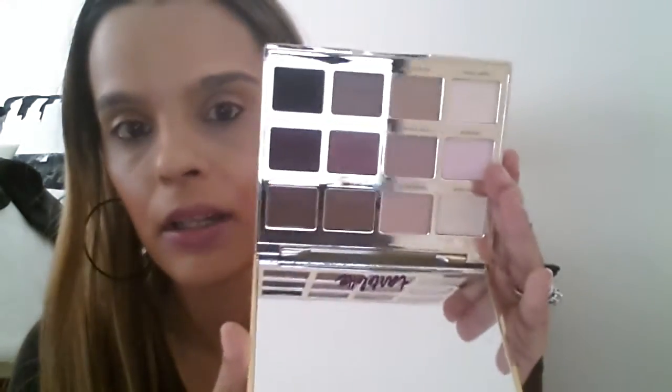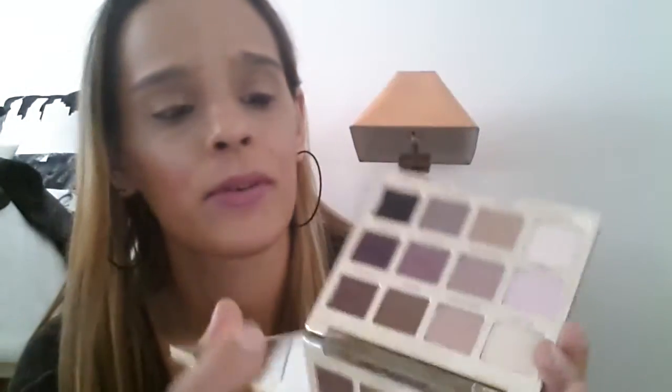The next palette is the Tartelette palette. Now, I like the new one that they came out with, the Bloom. But this one is just too... I don't know what it is about this palette. I just don't reach for it. Look, I hardly touched it. I probably used this one time, when I first got it and swatched it. Other than that, I have not touched it. The colors are beautiful. Look, they're very pigmented. Very nice, but no matter how many times I try, I can never really come up with a decent look.